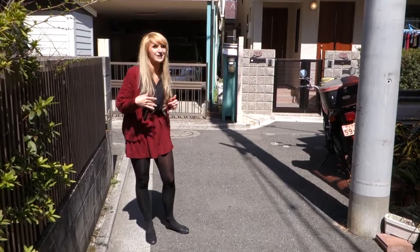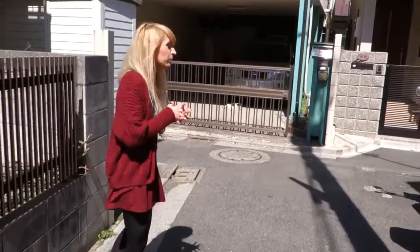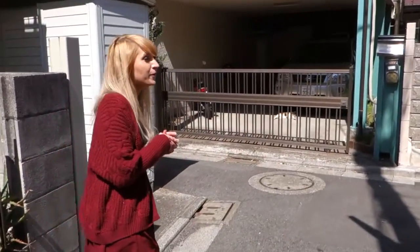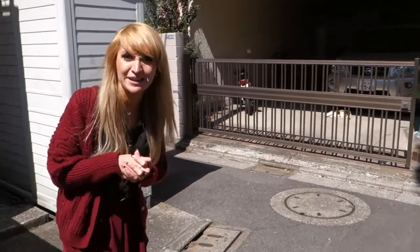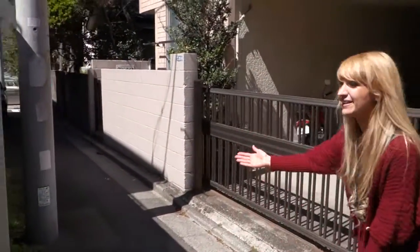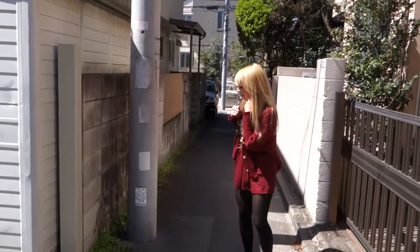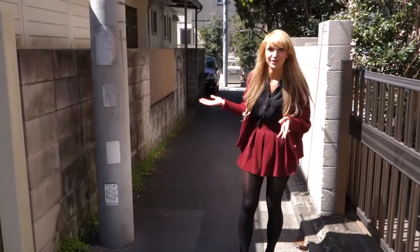Now, if you could come over here, I'm going to show you an even smaller, more narrow street, which is maybe not even for people. Maybe it's more for rats or cats, little animals. So if you can take a look here, this is an example of an even tinier street. Now, obviously a car cannot fit through here.